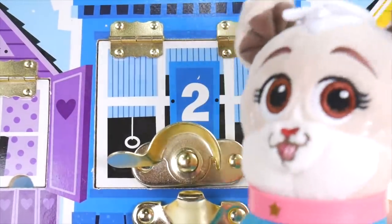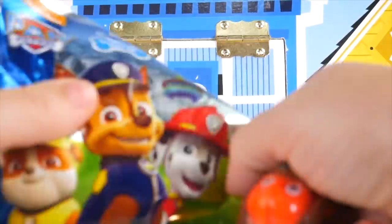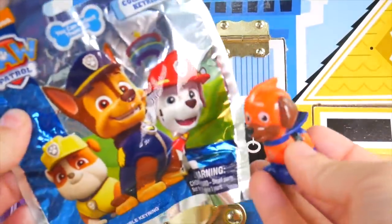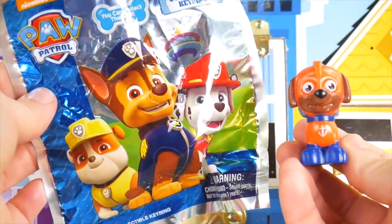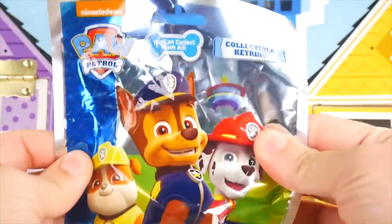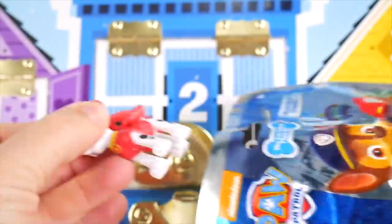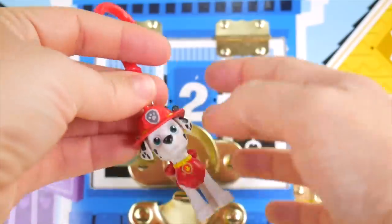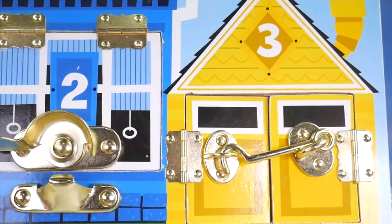Wait, wait, wait. There's stuff in there. All right, Kia. All right. I'll get it out. There we go. Wow. A couple of Paw Patrol things. It's our superhero, Zuma. Zuma, to the rescue. And who could be in here? Collectible key ring. It's Marshall. Super fun to the rescue Marshall keychain.